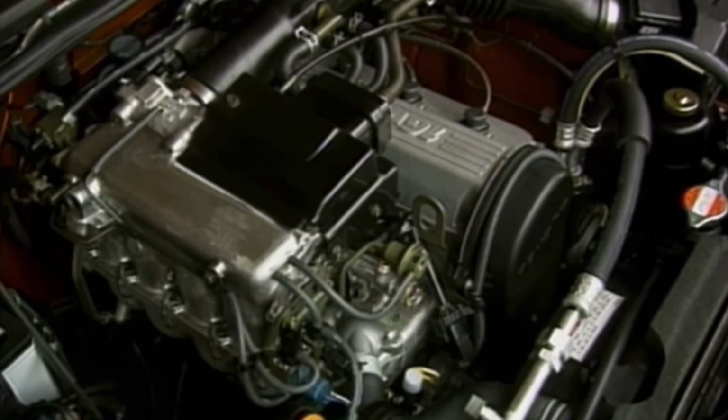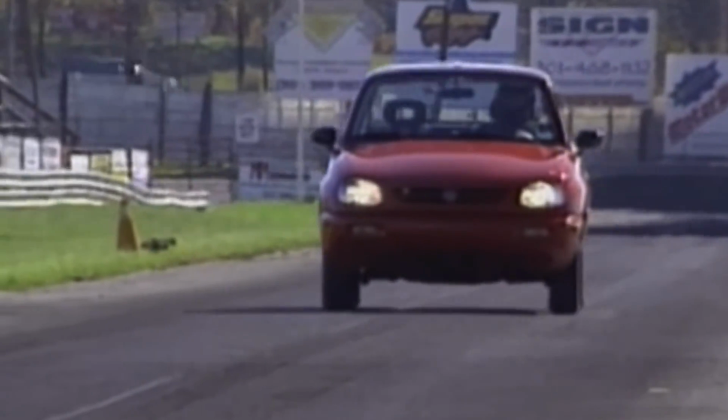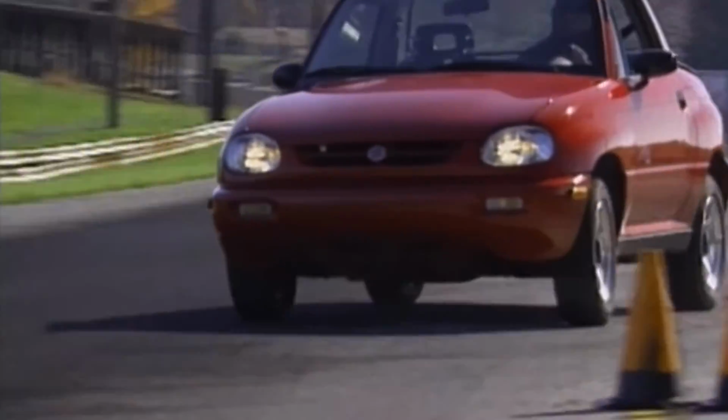Now, the X90 was a four-cylinder, 16-valve inline four. It produced about 95 horsepower. That gave you a 0 to 60 time of 10.7 seconds. I think it could turn the quarter mile in 17.7 seconds at a top speed of 76 miles per hour. So it was a sporty utility vehicle, but it was not a sports car.